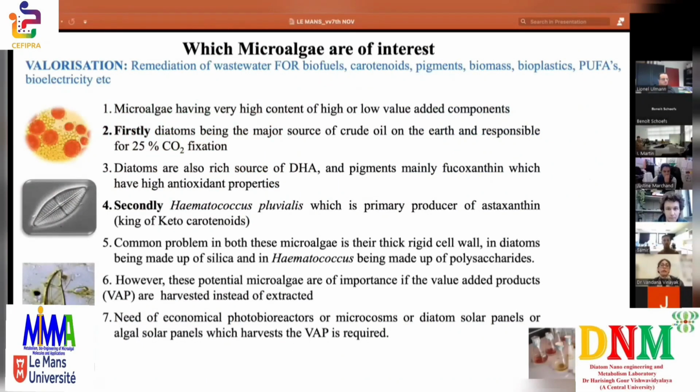For the valorization from the microalgae, it is very essential which type of microalgae should be selected, obviously, for the biofuels, carotenoids, the pigments, the polyhydroxyalkanoates, polyunsaturated fatty acids, and to remediate the wastewater simultaneously, I mean, growing the microalgae in the wastewater, consuming the nutrients present in it. So the microalgae of our interest are specifically the diatoms and Haematococcus pluvialis. Both are rich sources of these value-added products.